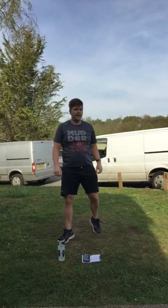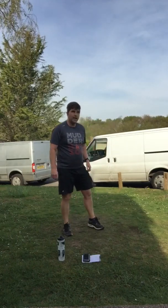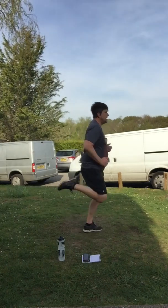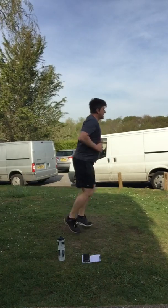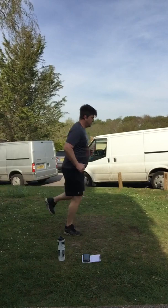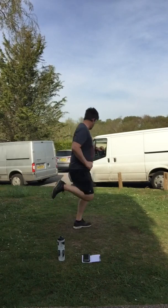Heel kicks next. It's a great workout, I can feel the heart going. Really starting to breathe heavily. So, we're bringing those heels up to the glutes in a nice sort of cartoon running style. Just keep that rhythm. If anything, it's a nice little relaxation after the explosive start we've had.